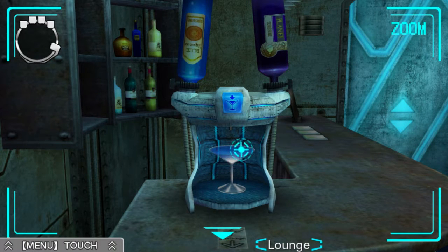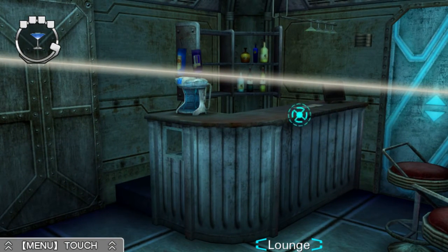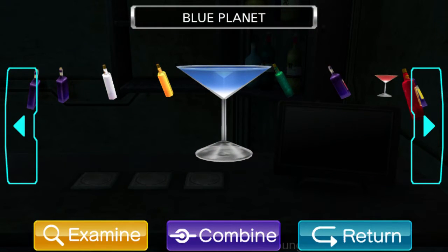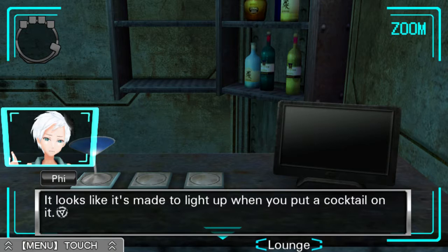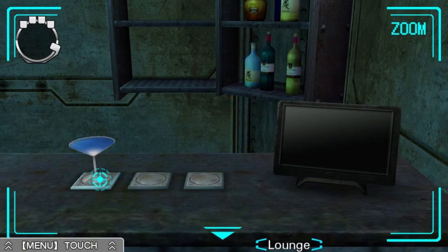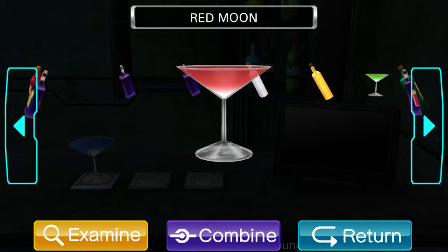My god. Blue planet. All right. So I think we got it. Let's go back here. Huh. Hey, this thing lit up. It looks like it's made to light up when you put a cocktail on it. Let's try putting something on the other coasters. Go.